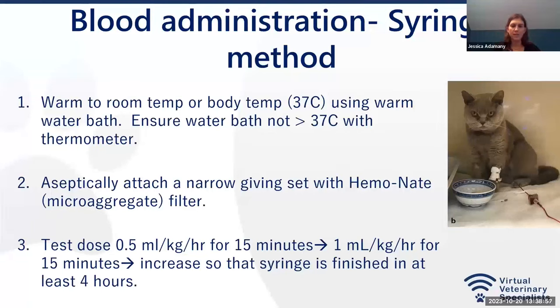So aseptically attach a narrow giving set with a hemonate filter. It's a microaggregate filter to try to prevent or remove any microthrombi or aggregates of red blood cells. And you want to put it as close to the patient as possible. So you can see in the picture to the right, the hemonate filter is attached to the T-port. You want to do a test dose of 0.5 mils per kilo per hour for about 15 minutes.